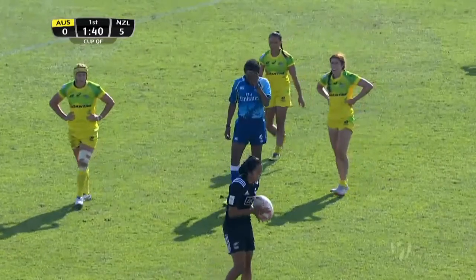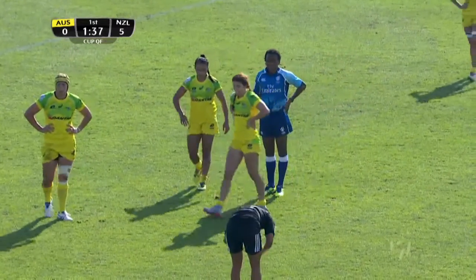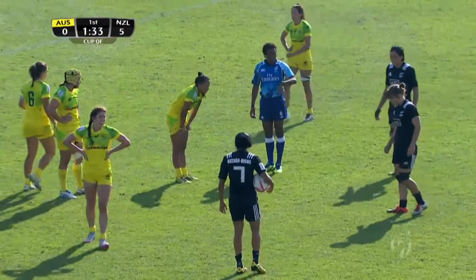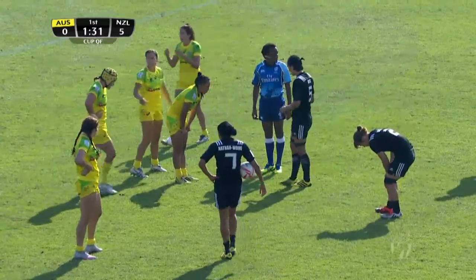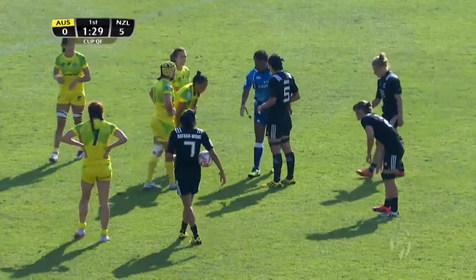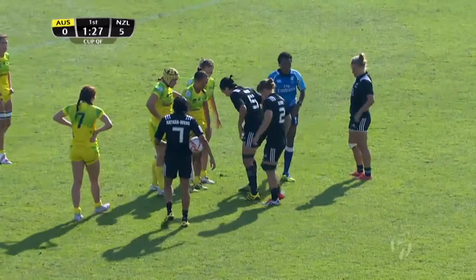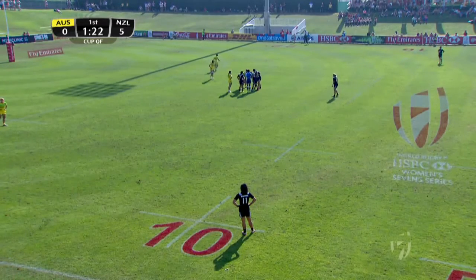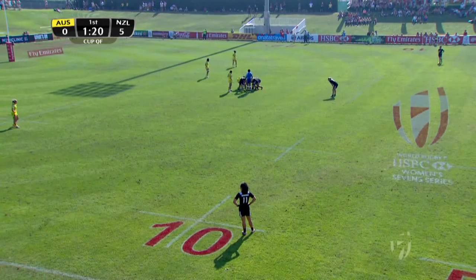Absolutely, and a little of that is to do with the fact that that New Zealand defence, instead of just numbering up man on man, the inside player is covering. So if the first person misses, which happened over there, it was Kelly Brazier who came across, and that means there's extra pressure on the Aussies. But with Cherry, no worries with adding a bit of flair. It's just probably the decision at that time was wrong.